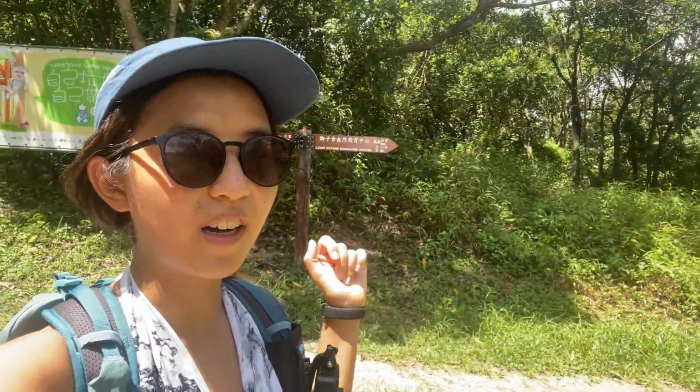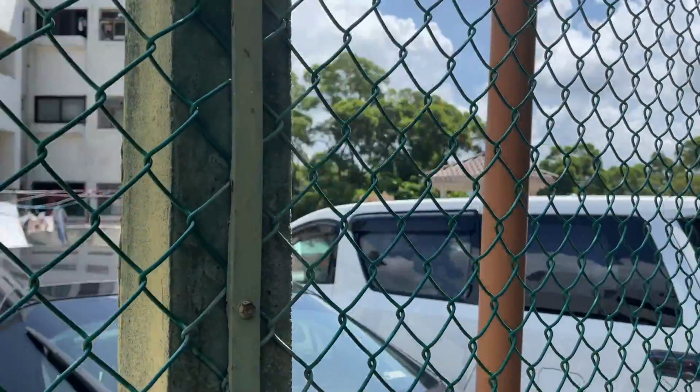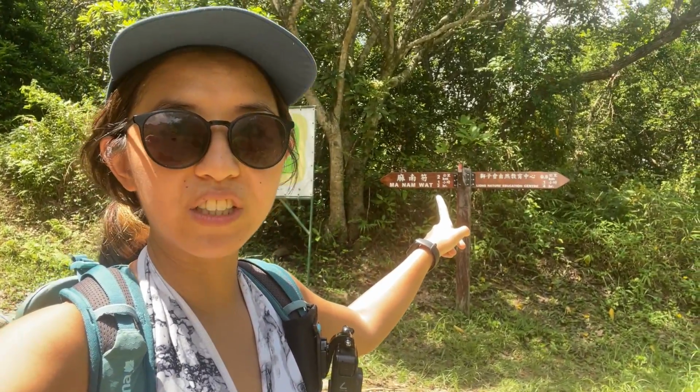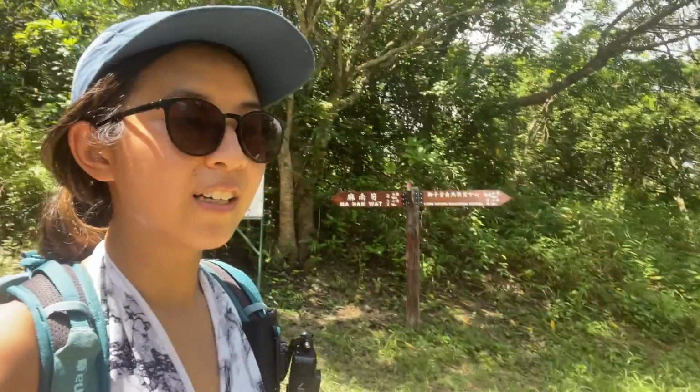Okay, so we have gone past some really cool residential buildings and now we're on the trail. So this is a split. We could have come here from the Lions Nature Educational Trail. It's a really nice park, very popular for wedding photography. So if you do go that way, it will be really cool. But either way is the same, I think, right? Yeah, it's very similar. It depends where you get off.